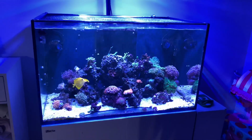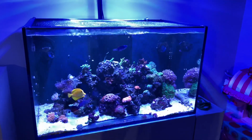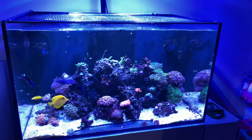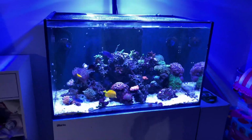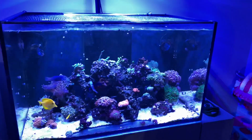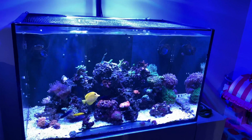So I've been running the Tunze 3152, I believe it is, ATO, for just over 5 years now. I've definitely got my money out of it. I've never bought a new pump. I've never replaced a pump. I don't even keep a pump as a spare. My fault. But it's just within the last week or so, starting to act very weird.